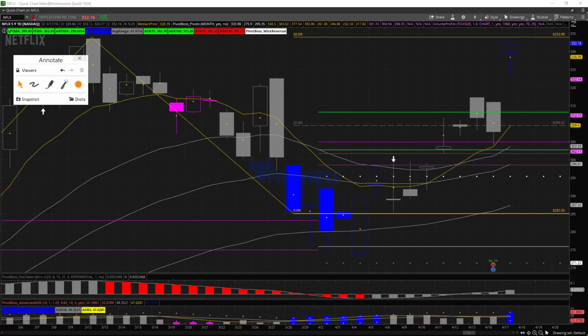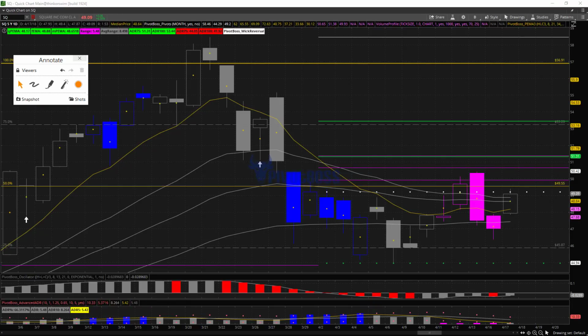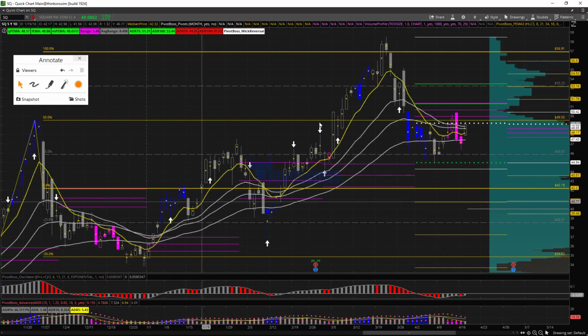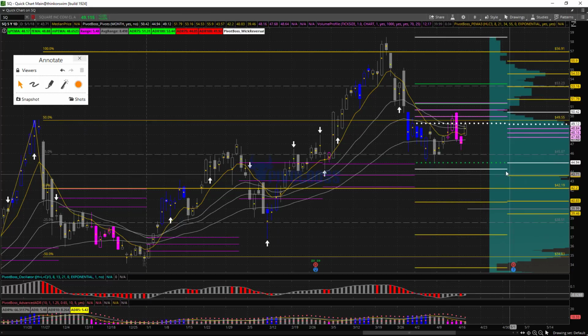Netflix with a nice gap. Holding, very good. Shop, looking good. Square. Man, I've been really hoping Square would move here at some point. It's been such a great mover, but since I've been really engaging it or looking to engage it over the last 4 weeks, it's done nothing as expected, so I've kind of held out of that one.